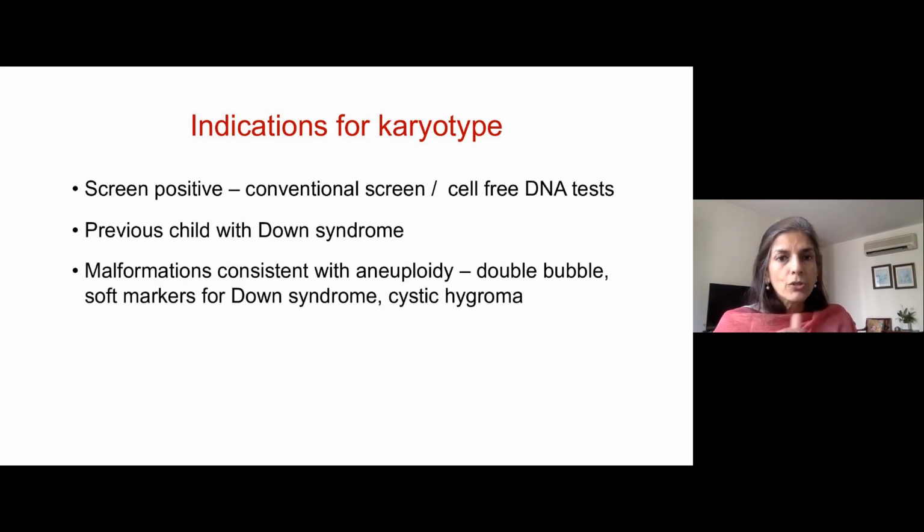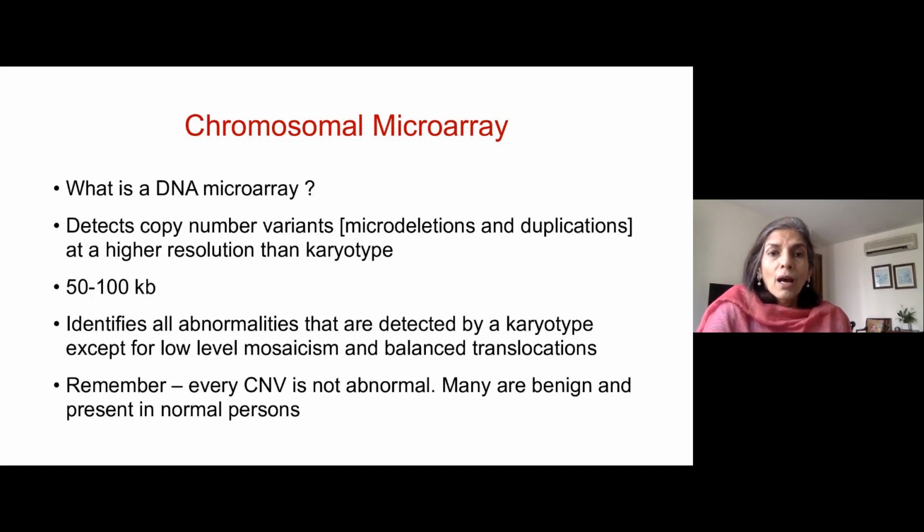Remember that, please. So, the indication for a karyotype would be a screen positive, either by a conventional screen or your so-called NIPT test, which is traditionally called cell free fetal DNA testing. If you have a previous child with Down syndrome or trisomy 13 or 18, you know that there's a 1% risk of recurrence in the next pregnancy. A karyotype is enough. Malformations that are consistent with aneuploidies, like a double bubble or a cystic hygroma. Then we come to the next lot of chromosomal tests to look for abnormalities of number as well as structure, and that is chromosomal microarray.